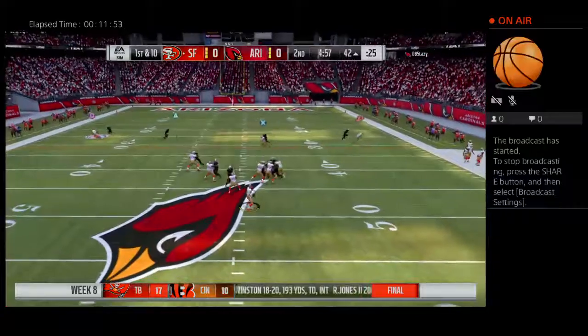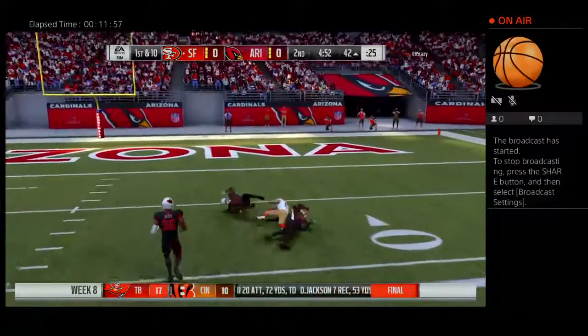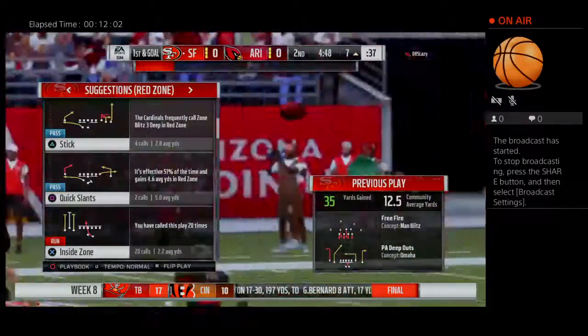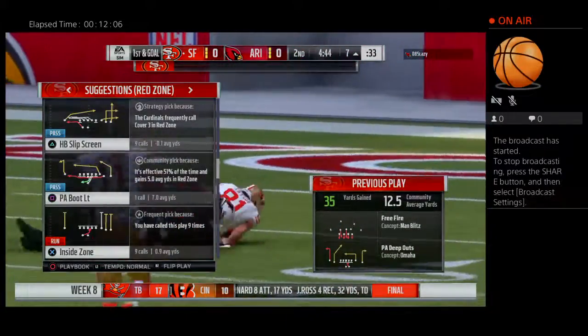Play action, Garoppolo. Over the middle, that's caught by Taylor. And down he goes, taking it inside the 10 to the 7. And that one results in 35 yards.